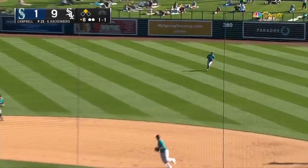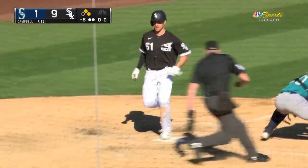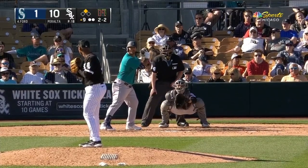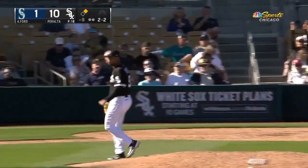Ground ball right side. Hackenberg with a hit. The windmill from third. Scoring yet another run for the Sox this year, and I don't know when Dylan Cease is scheduled to start his first game, but that's another guy I can't wait to watch.